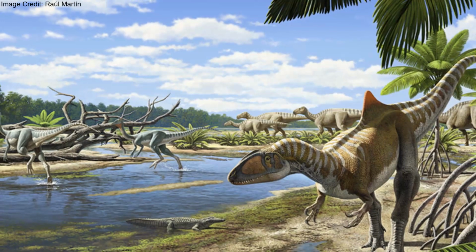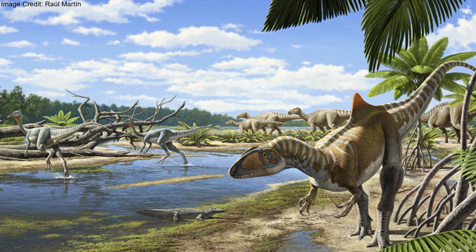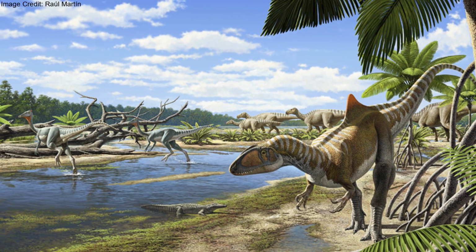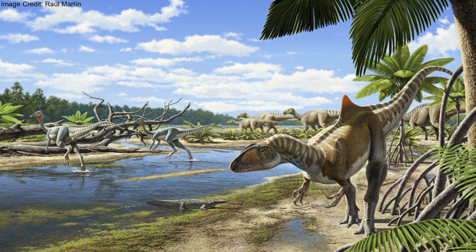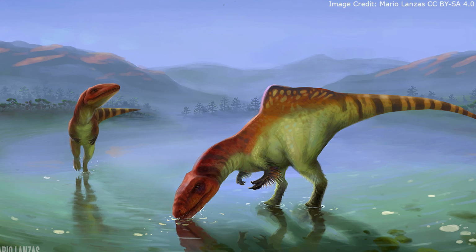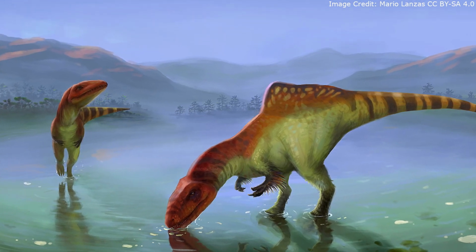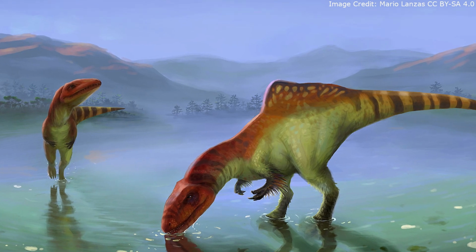The environment preserved in the Huérguina Formation was either a marsh or large lake. While the water column would have been lower during the dry season, it doesn't seem to have outright dried up. Because of this, most of the fossils from the site are from aquatic organisms, with Concavenator being one of the few large terrestrial animals that has been found there.